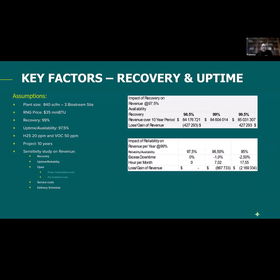But the bigger thing that we found is that reliability is probably the more critical factor in all of this. If your base is 97.5% uptime or availability, a 1% change in availability of the plant, which is basically 7 hours per month, means that if your plant's down for 7 hours a month, you lose about $867,000. And we've seen in many projects where the plants are down for 1 full day, 2 full days a month. That's a significant impact on your project financials.